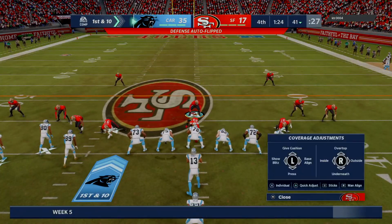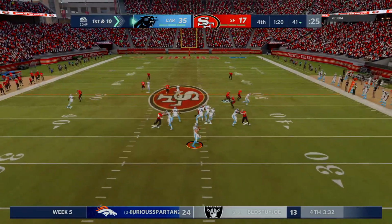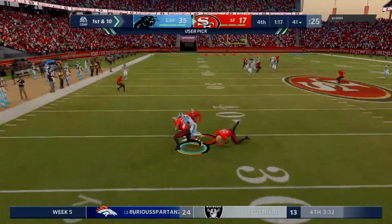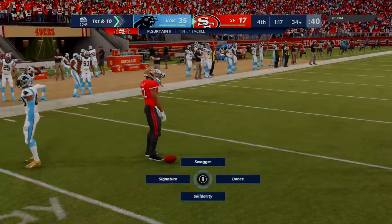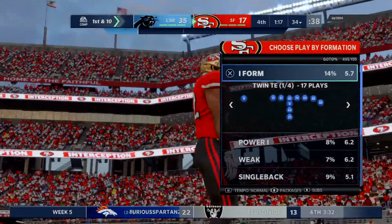Solid way to start the drive. 13 yards, picking up the 1st. 1st down. With the late lead, Herbert's going to throw it. On Herbert, his 3rd interception. Picked off near the 34. And his guys are going to take over at the 34-yard line.